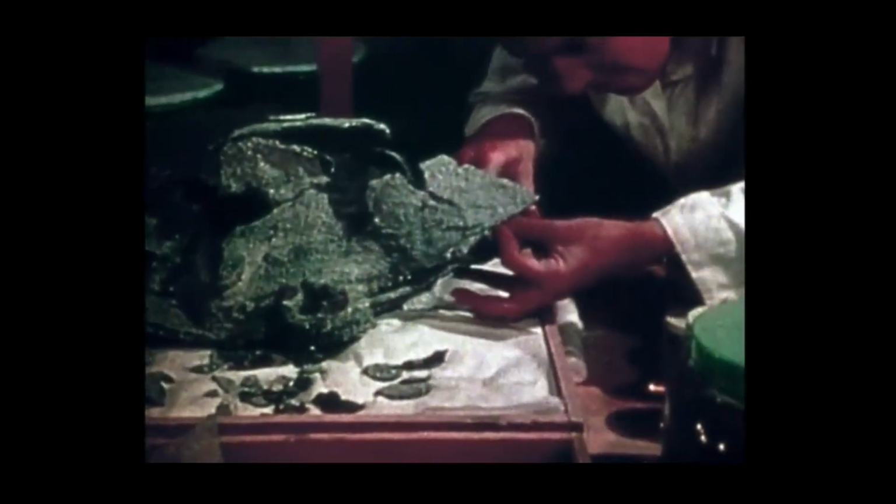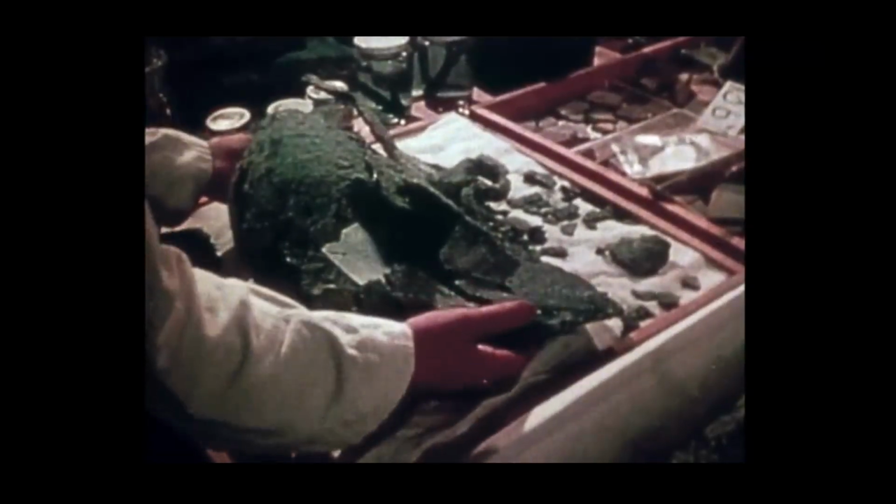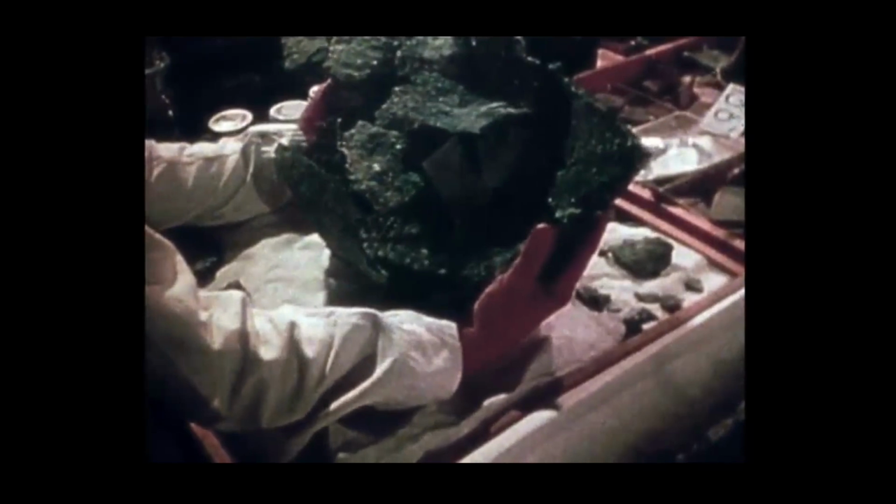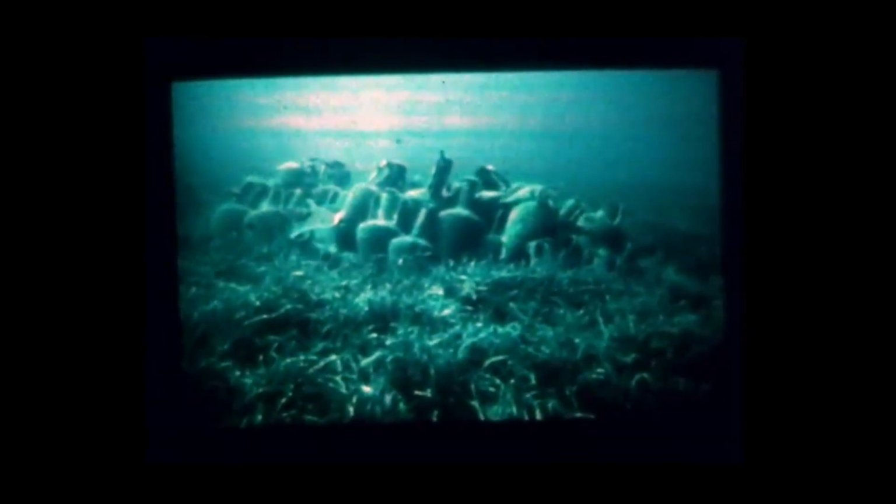We have found other implements that they would have used for cooking. Here, for instance, is a large copper cauldron, perhaps the communal cooking vessel. And in order to spoon the contents from the cauldron, they very possibly used a very handsome bronze ladle that we found. We shall never know for certain why the Kyrenia ship sank.